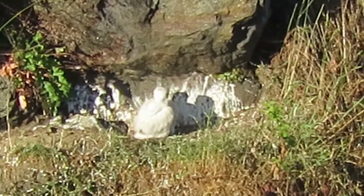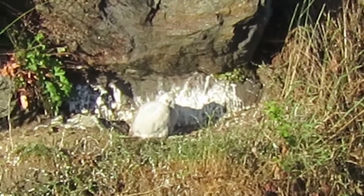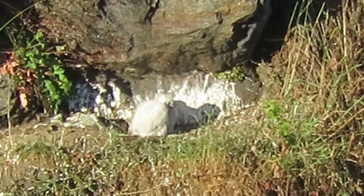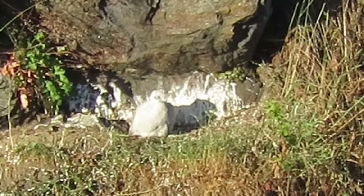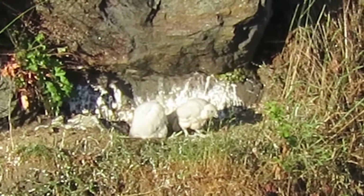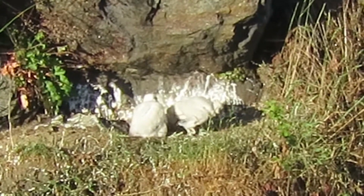All right, well, they're just up. They woke up now. They want to get a little something to eat. Well, maybe one of the adults flew by and hollered at them. We can't hear anything from here because it's too far, but they definitely stood up, thinking about getting something to eat. They're 3 weeks old now. Oh yeah, and hungry. Look at him, he's just a-calling.